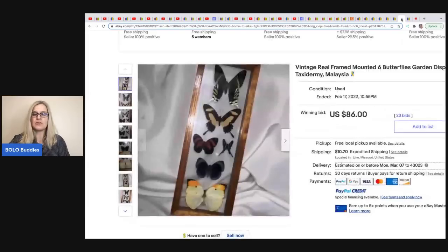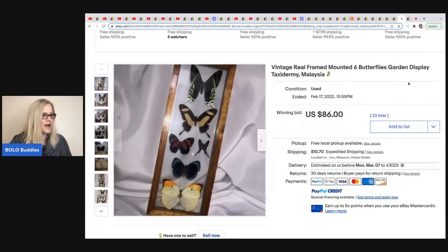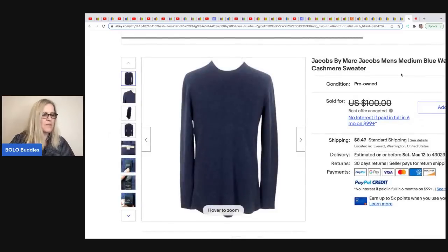The next item are these vintage real framed mounted butterflies, taxidermy. She said she actually had these sitting in her resale shop on the farm for $3 and decided to put them on eBay and auction them. And they sold for $86 plus shipping. And she got this at an auction originally, and she thinks she paid $1 for it. But she started the auction at $20 and it went all the way up to $86.